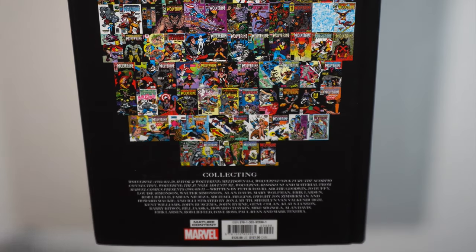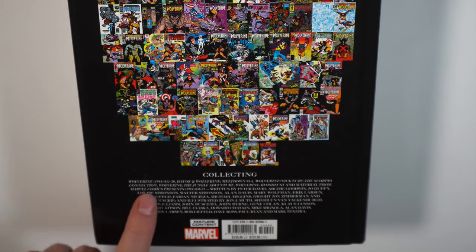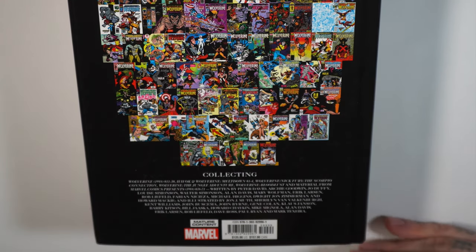Collecting Wolverine issues 11 through 30, so continuing the ongoing. Got Havoc and Wolverine Meltdown 1 through 4. Very cool artwork on that series. Wolverine/Nick Fury, The Scorpio Connection, Wolverine the Judge Adventure. You got Wolverine Bloodshot, material for Marvel Comics Presents 38 through 71. And it looks like that's it, retailed $125.